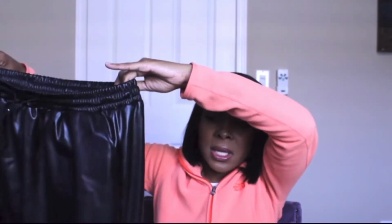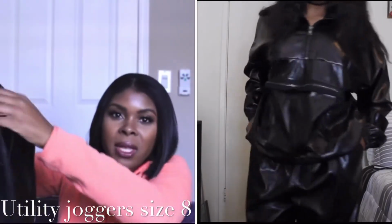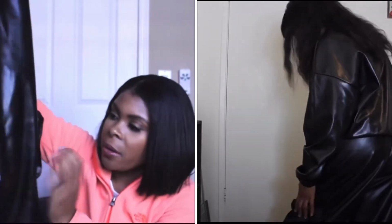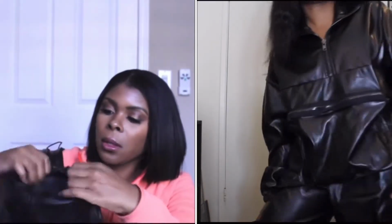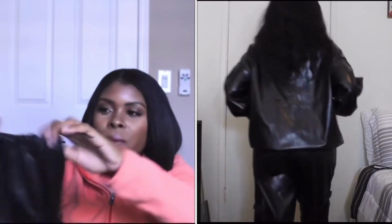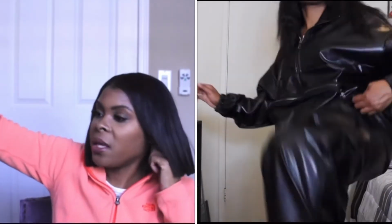So they look like this. At the top you can see they also have the string like the jacket, and then it has pockets on the side right here on each side, and at the bottom is scrunched so you can also pull the string right here as well. So I really did like this. This is really good quality. The inside is also laced with the cotton just like the jacket was.